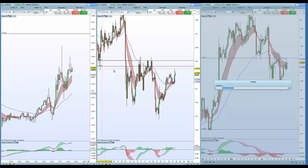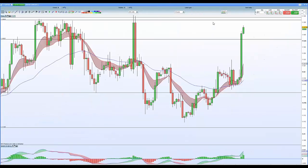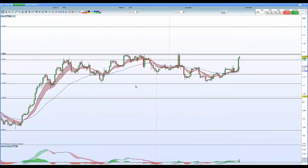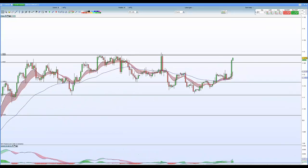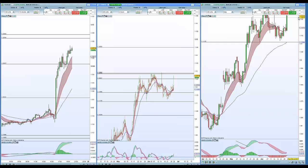Euro dollar has been consolidating for the longest time. If you look at the 4-hour chart, let me zoom out for you. You can see that this is a key level which we are going to test really soon, 1.1280 or so. Let me zoom out a bit more. See this level here? Many touches, 1.1280 or so. So we'll be very keen to see what happens there. It looks like a very strong resistance level.